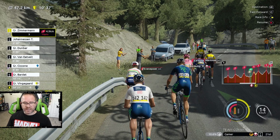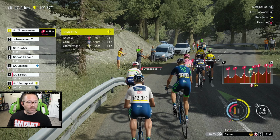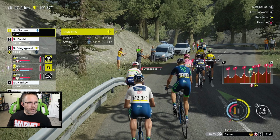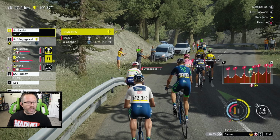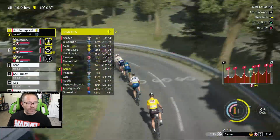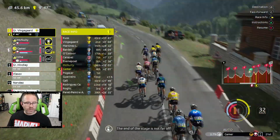They didn't attack. There was just separation. They're just right there, though. Zimmerman, Geschke, Conchi are the front three. Johannesson, 3.5 minutes down. Dunbar, Ciccone, and then 20 of us, really. I think it'll come back together in a moment.